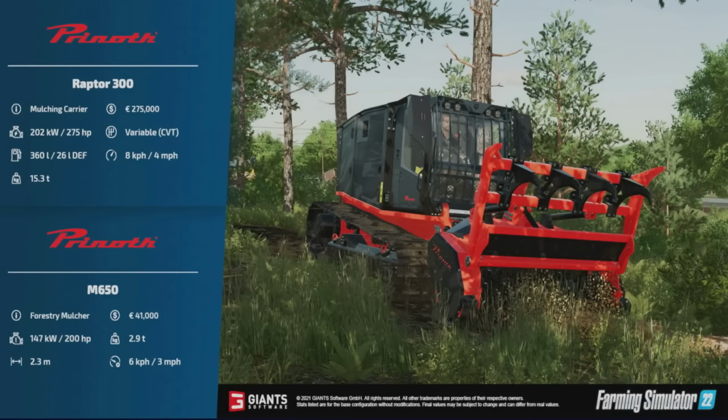Now, I said last week when we got the Prinoth silage leveler, the bunker silo compactor leveler, that Prinoth did forestry equipment, and I'm really hoping we're going to get some, because looking at the pictures on the website, there's some really cool gear. Well, we've got the Prinoth Raptor 300.